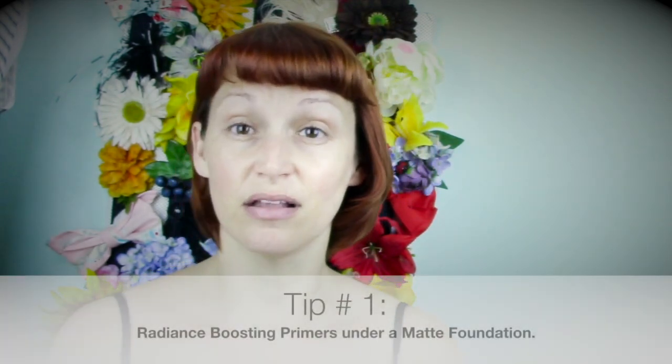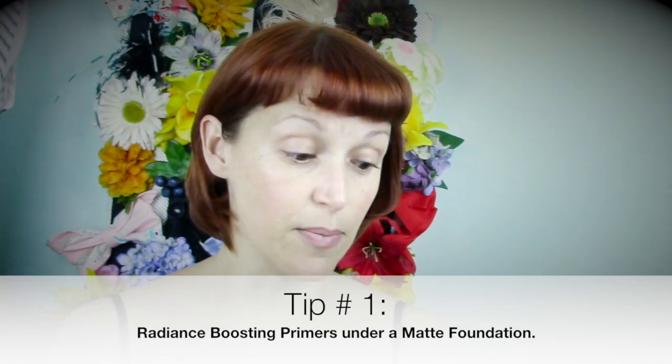Okay, so as I said, this is my completely makeup-free face. I have moisturizer on and that's it. The first tip I wanted to share with you is something a lot of people don't realize about matte foundations.